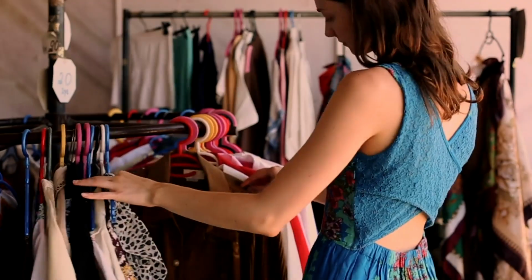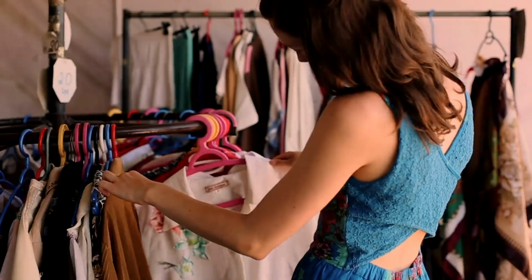Another example of a way to have reusable items in your house is to shop at a thrift store. A thrift store is a place where people who have old clothes or old items that they don't use anymore can donate them to the thrift store, and then people can come and buy them and reuse them.